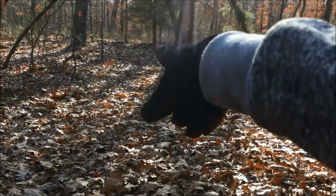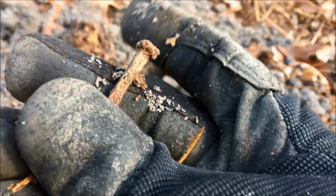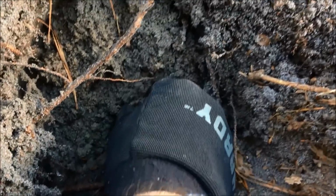Back over here, there was an old home site, I think in the 20s or so. I could see little parts of it here and there, not a ton of it. But I heard a weird signal. It was up and down a little bit. I started digging down and I found this square nail. I'll put it over here. But I knew that wasn't my signal. I rechecked it again. I saw some shiny. I already pulled it out. I saw what it was. I just dropped it again.